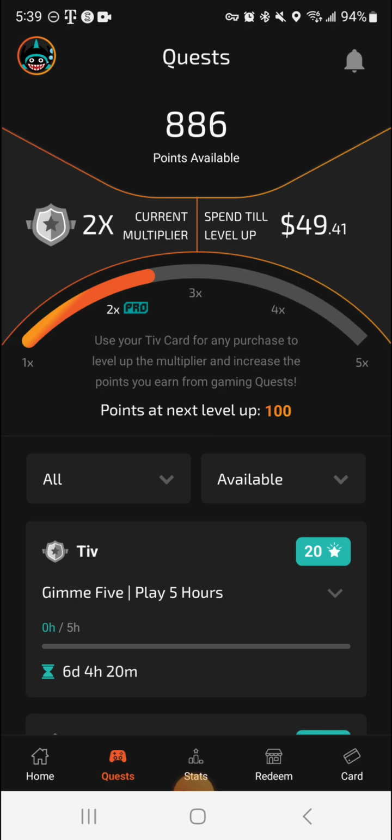But if you don't do that, for instance, right now you can see spent to level up 49.41. I spent some money at a local restaurant, so I don't get any actual points from that purchase, and it actually will not give you really any tangible benefit from using that debit card versus a credit card unless you hit at least $100 to get to the first multiplier level. So, is it really worth it?